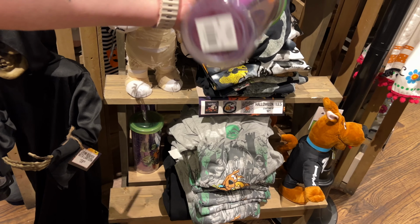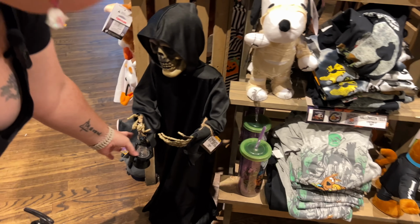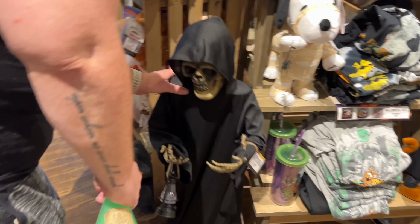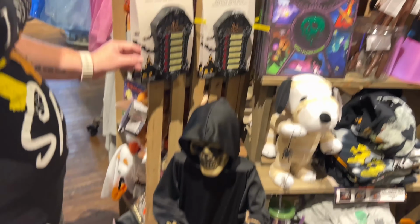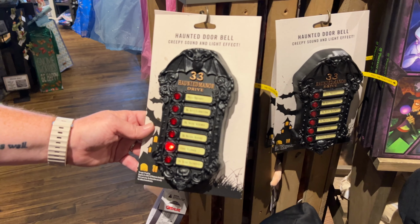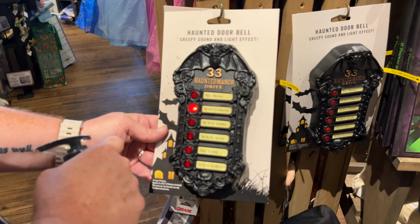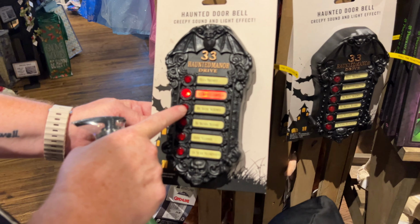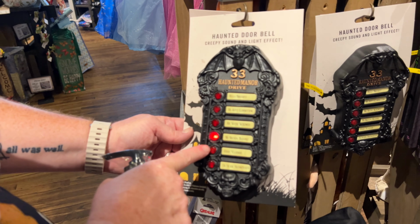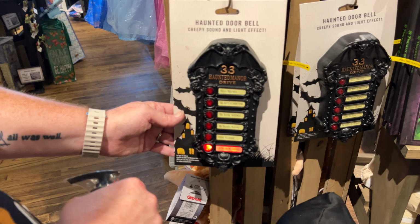And they have a cup. This is $10. So they have that. It's double walled though, so it'll keep your stuff cold longer. What do you do, sir or ma'am? Grim Reaper with lantern, but I don't know. I assume that it does something, but it's not on, so. Haunted doorbell, creepy sound light effect. That's really funny. That sounds like Christmas. That's fun, fun variety.